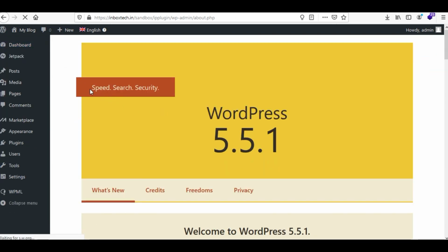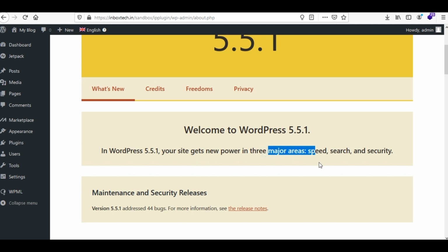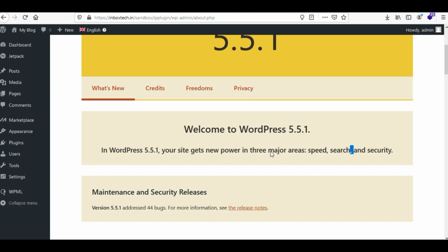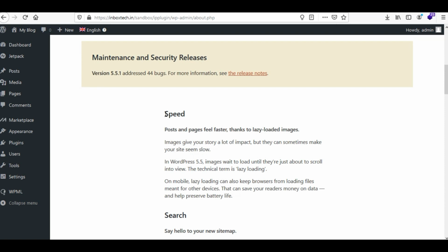You can see these three: speed, search and security, given by the latest version of WordPress, 5.5.1. What's new in WordPress 5.5.1? Your site gets new power. The major areas covered are speed, search and security. Maintenance, security, release.